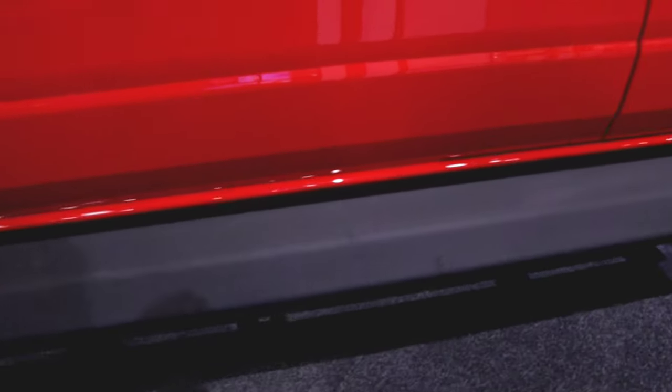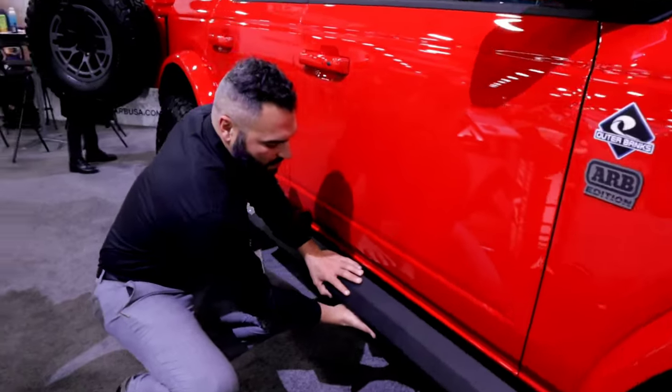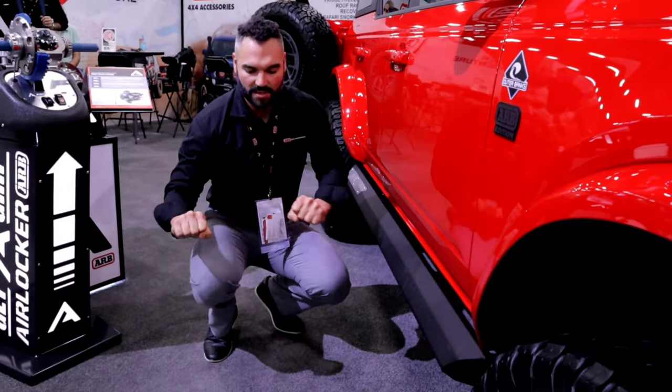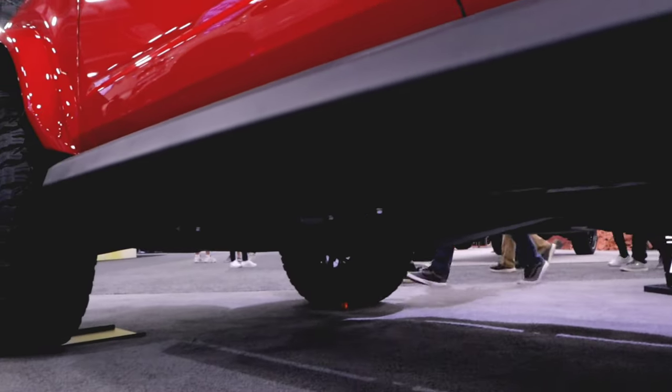Our rock sliders are built into the frame. They're bolted right into the chassis. They're true rock sliders, designed to hold the entire weight of the vehicle so you can actually use it in an off-road situation to pivot your vehicle around a tree or whatever it may be on top of a rock.